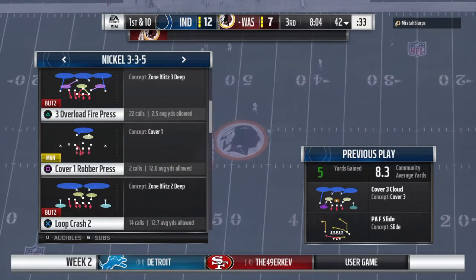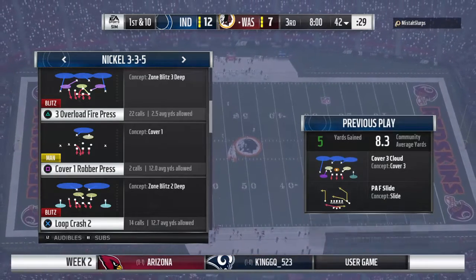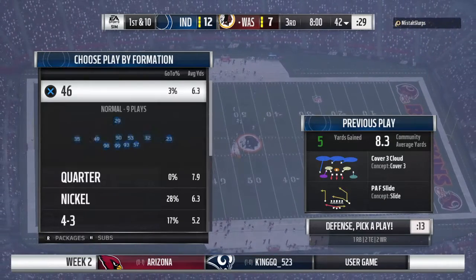Brandon, more and more offenses are going to the philosophy of using every inch of the field to try and spread things out. And when your running back can catch the ball as well, that can only help your offense.